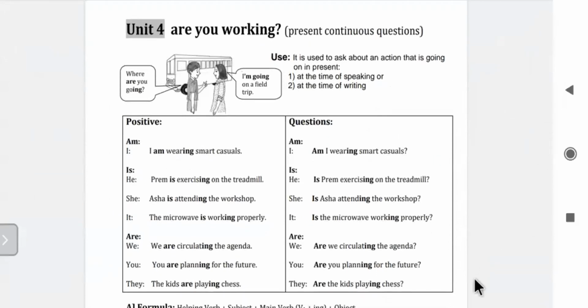I want you to read me what it's saying here. Unit 4. Are you working? Present continuous questions. Same present continuous questions. Do not ignore these small units because once you go into the higher units, you will misuse them if you did not do them correctly. So it will be very important for you to follow them. There's obviously a picture here. Let's see what you can do about this.